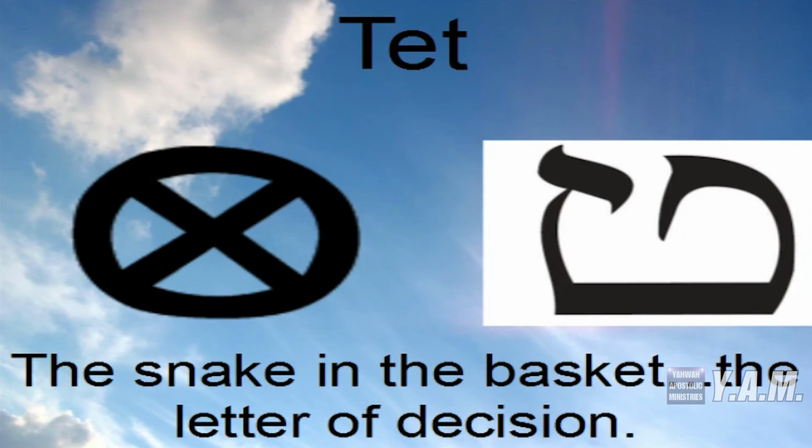Tet. The next letter we're going to do. Tet. As you can see there, the pictograph is on the left, and the block letter is on the right. We'll get into this next time, our next message. Tet. I told you the next letter was easier than Chet.